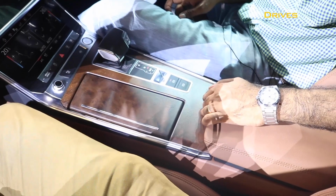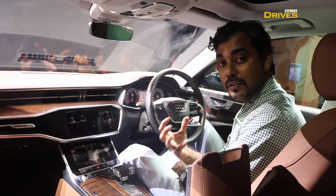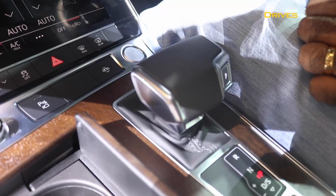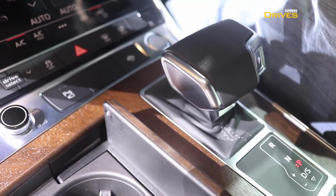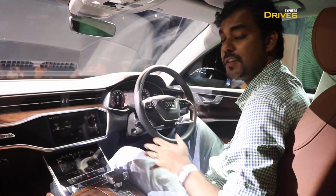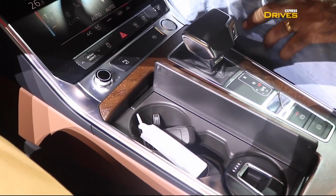There is one storage space here wherein you can have a wireless phone. If you have a wireless charging phone, you can keep it here and it would charge for that matter. This is a new gear lever that Audi has given, and it feels chunky when you place your hand on it, and it's a 7-speed gearbox for that matter. It's a dual clutch.